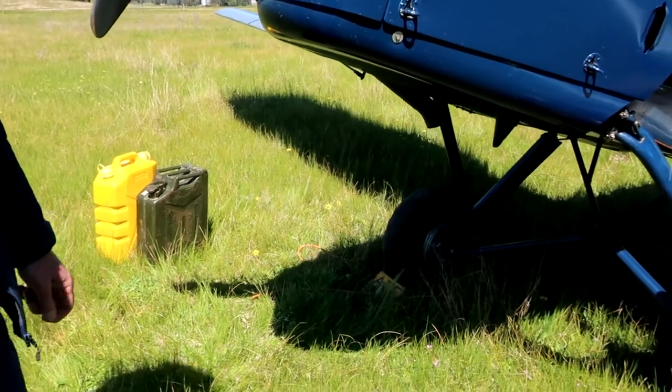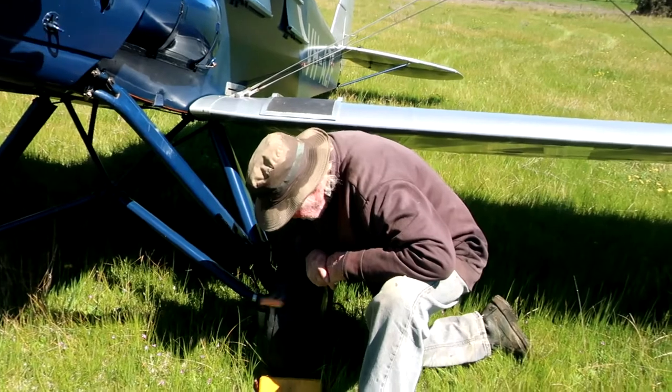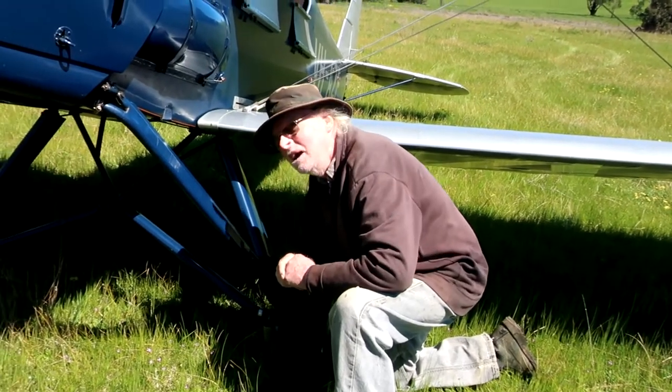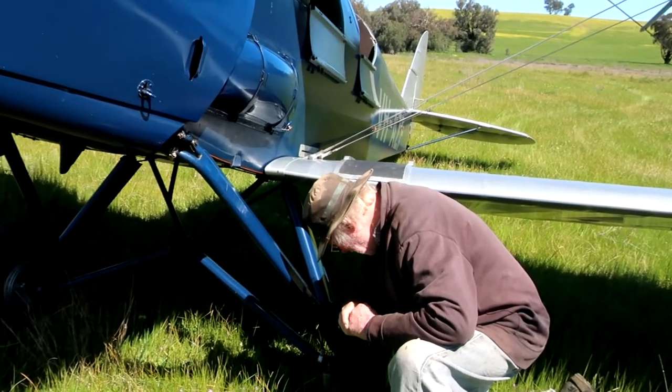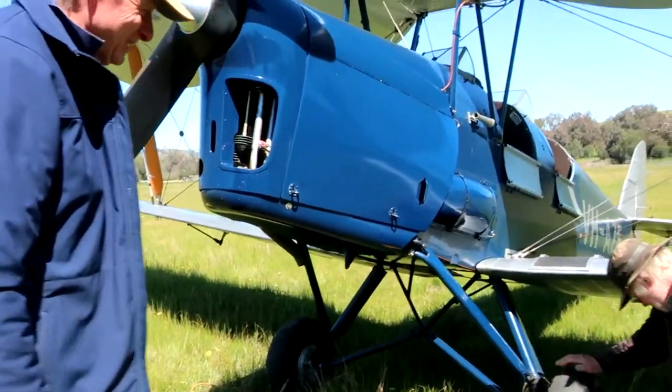Downhill. Well, you could say with the tail in the level attitude, you might get a bit of lift out of it. That might be stretching it a bit, though. Yeah, it might. I haven't noticed it going any slower, anyway.